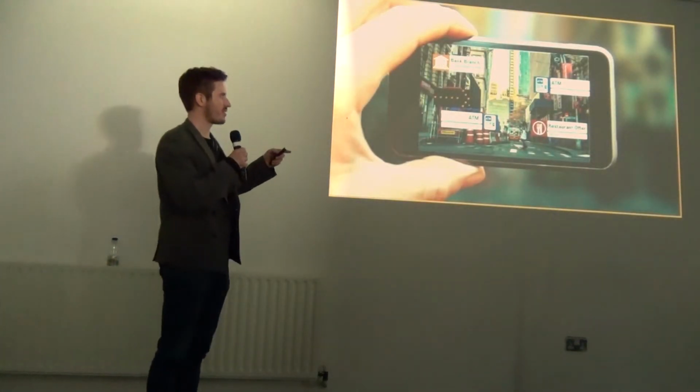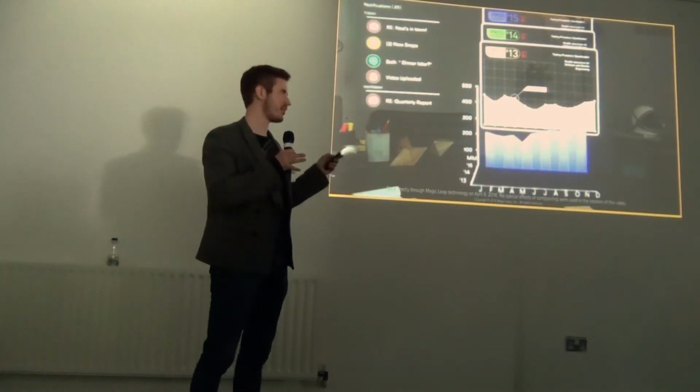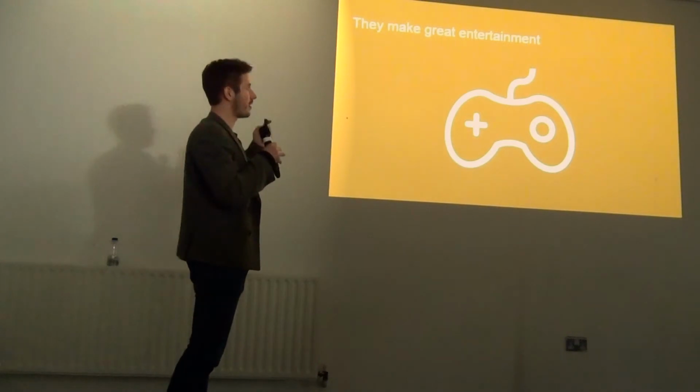A lot of the applications that we've seen are things like, this is something you can do with Google Maps. There's the option of mixed reality, although for me they all kind of are augmented reality, except VR, which is completely immersed in the world. And they're great for entertainment.